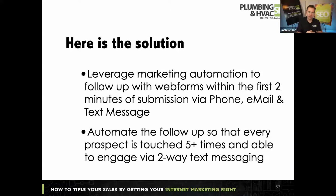Literally, somebody fills out a form, automation can kick in to send them an email, to voice drop them and say, hey, thanks for reaching out, would love to connect with you, to automatically call your office. So all you have to do is press 1 so that you or somebody in your office is talking to that customer. That solves the 1-minute gap, right?